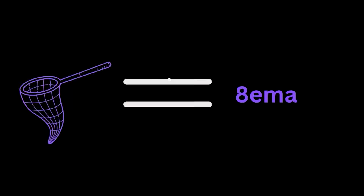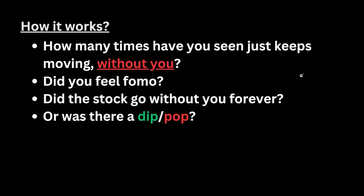Now, what's the catch? So you just told me an entire story about aliens and Apple going to the moon. Well, you see, this net right here that I put in all those pictures is actually the ADMA. Now, how does this actually work?